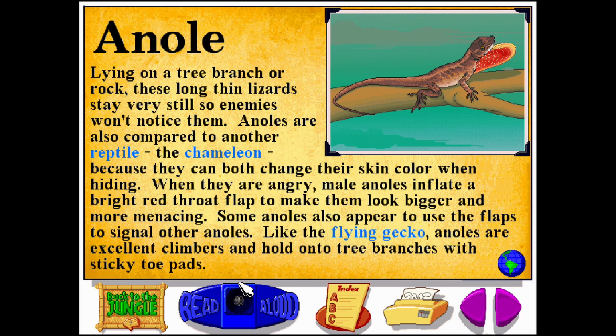Anole. A-N-O-L-E. Lying on a tree branch or rock, these long, thin lizards stay very still, so enemies won't notice them. Anoles are also compared to another reptile, the chameleon, because they can both change their skin color when hiding.